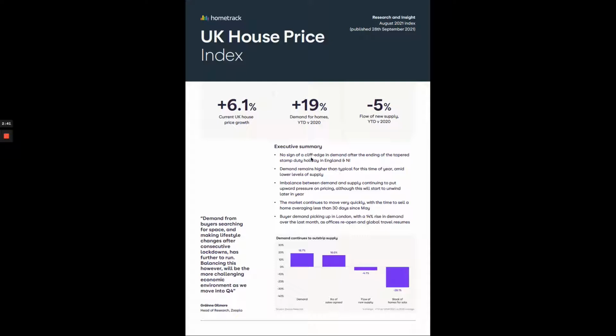What you can see here is HomeTrack have outlined that there isn't a sign of a sudden drop-off in demand, which some people had predicted or insinuated may happen after the ending of the tapered stamp duty. Remember, it was the end of June that the original stamp duty holiday ended, and then we had the second phased part, which is going to be ending at the end of September. So what this report is showing is that demand hasn't just dropped off because the stamp duty holiday is coming to a complete end, which is, again, very positive to see.